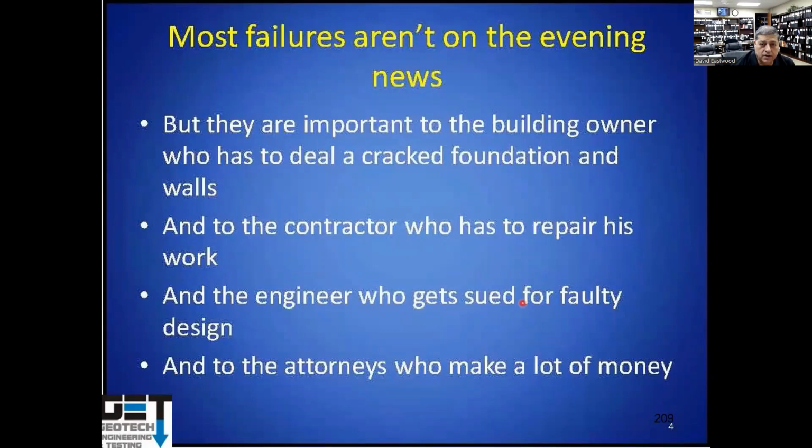But basically most of the failures are not on the evening news, but they're important to the building owner who has to deal with it, and the contractor who has to repair it, and the engineer who gets sued. And of course, the attorneys make all the money.